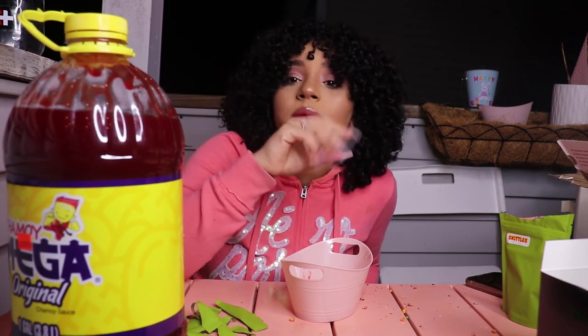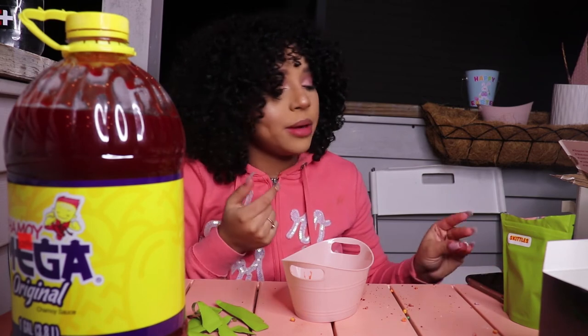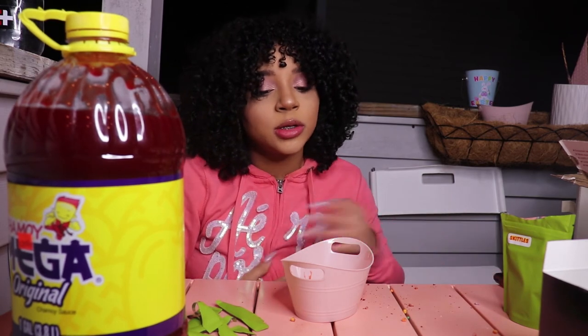With and without, 10 out of 10. Absolutely 10 out of 10, my favorite. Maybe I'm biased because I like Sour Patches so much, but 10 out of 10.